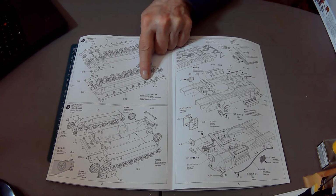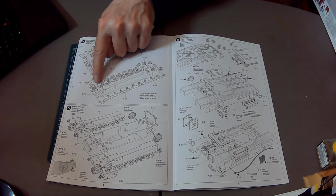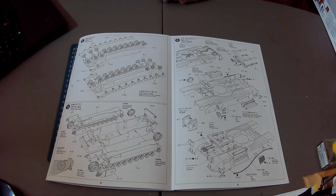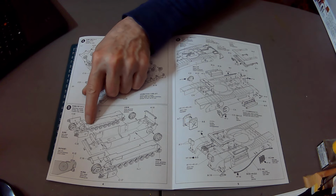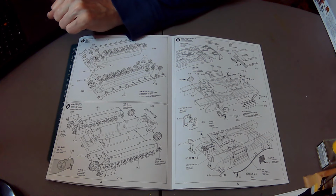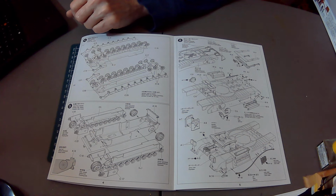And they indicate here, note the sides of the wheel. Make sure you get the right ones facing the right way. Then attaching the wheels. It's kind of ingenious what they've done here. You've got these two pieces here that go on the side, and the idler and drive sprocket are sandwiched between them. Well, the idler wheel is.